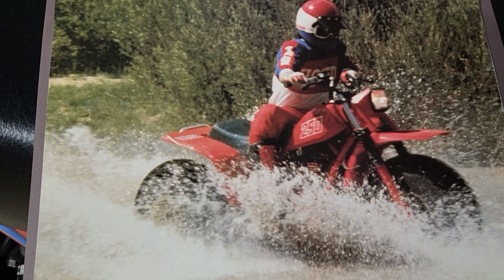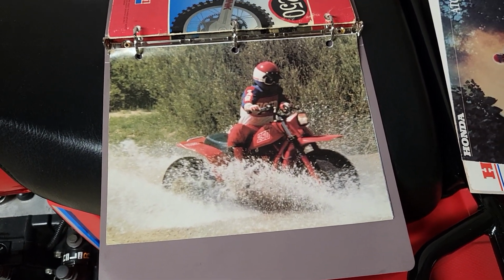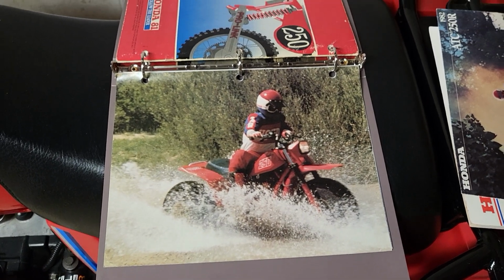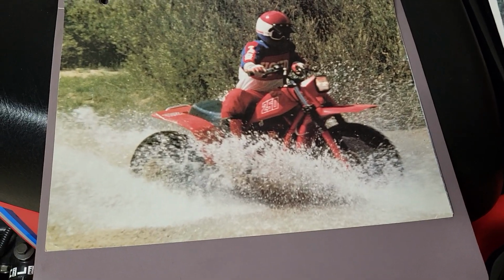And at that time, it took a while to get things to print and to get things as far as literature out the door. So they had to take pictures of what they had. That's why we found all those anomalies that I was able to prove the existence of my own prototype. But this one in particular is really weird.